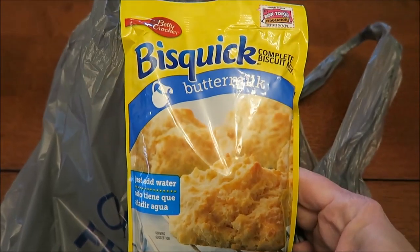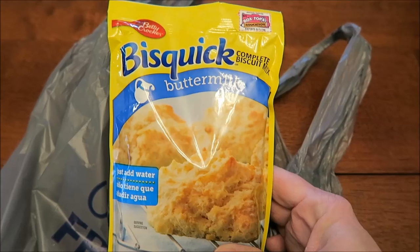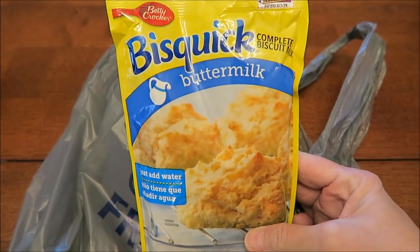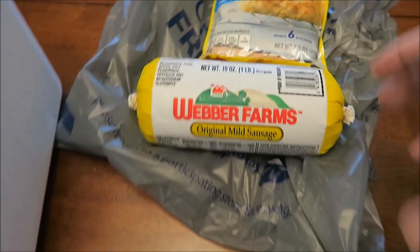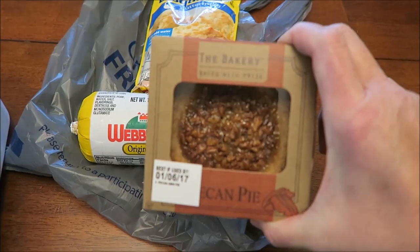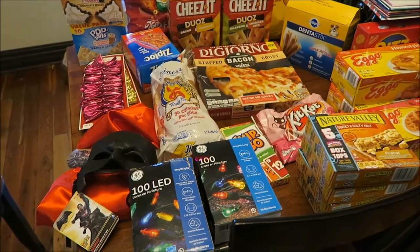At Walmart, we went in to buy a box of Bisquick, but the only thing they had was like a giant box. I mean, literally giant. So we just decided to buy this. It makes 6 biscuits, which is enough for us. We also bought some Weber Farms sausage. And Ashley's been craving a pecan pie, and she's never had this brand, and they're only 50 cents. So I bought her one of these pecan pies to try.